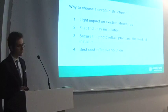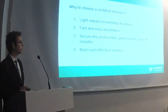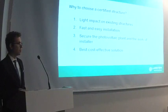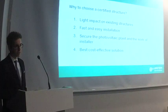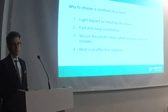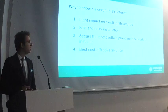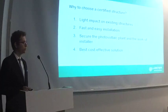So the reason to certify structures is to reduce the impact of the loads brought by the structures to the existing roof and existing structures, and to make the installation faster. We know that manpower for installing a plant is one of the main factors in the cost of the structures and the plant itself. We can give a warranty that the structures are sufficient for the active loads, and also, something that is not always understood, by designing the structures we can find the best cost-effective solution.